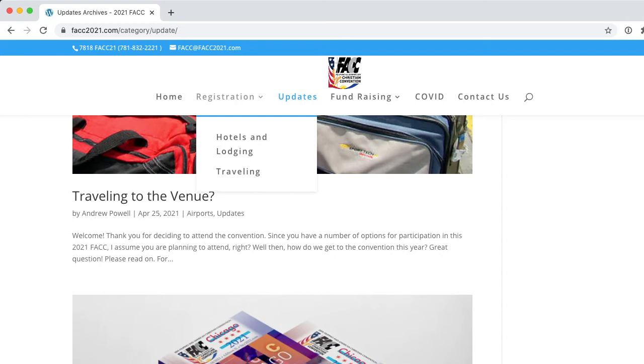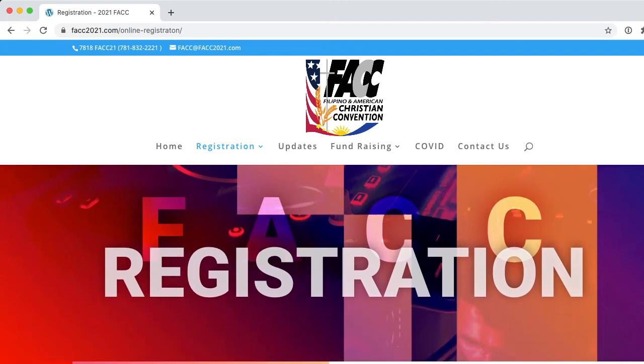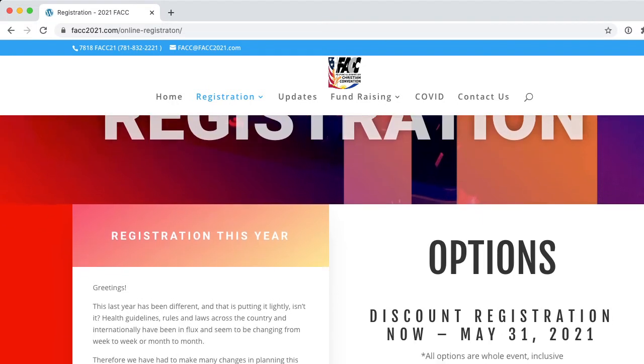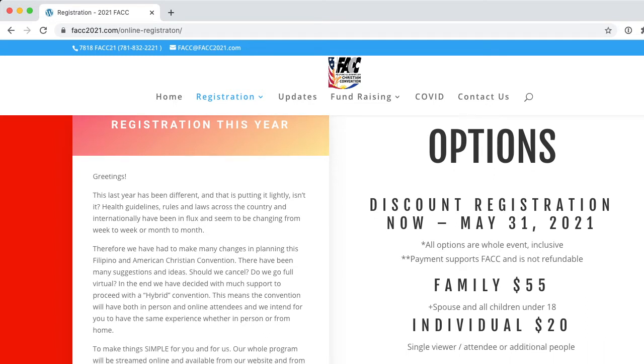So now let's jump into registration. So we click the registration button, and while that's loading, we'll point out the home button is there, and of course clicking on the logo at the top will take you back to our home page if you just want to go back to where we started. So on the registration page, here we go. We'll let this load. Do take your time and read through some of the information we have here, and I'm not going to read it to you over this short video. Let's try to keep this a little bit short. I just want to get to how to register.